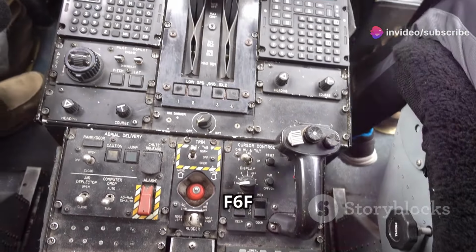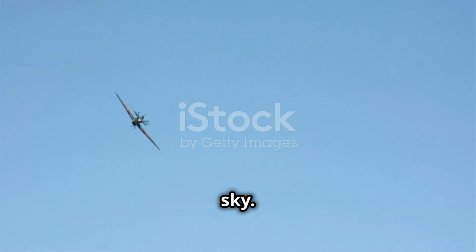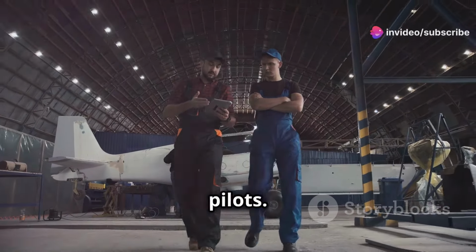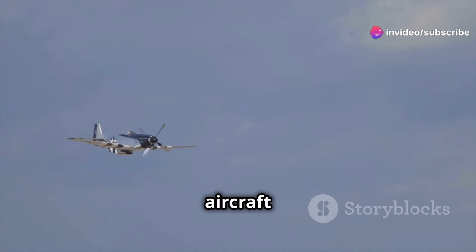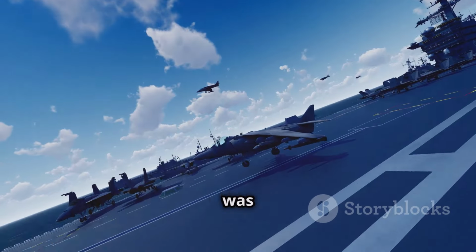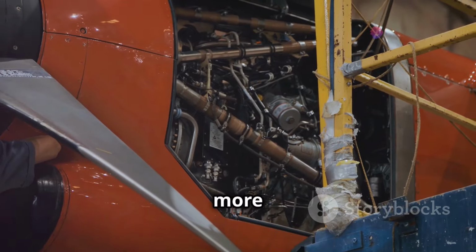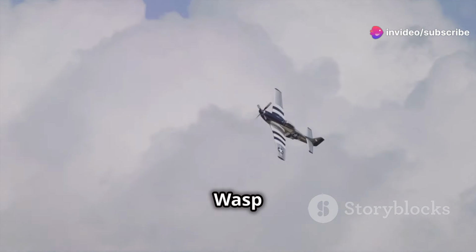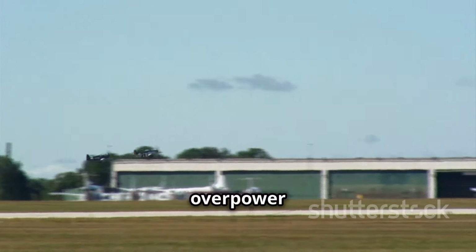The Grumman F6F Hellcat was a masterpiece of engineering. It was designed for one purpose, to be the best fighter in the sky. Grumman engineers listened to combat pilots. They learned from the limitations of the Wildcat. The result was an aircraft built for power, ruggedness, and firepower. The Hellcat was a big, powerful aircraft. It was bigger than the Wildcat. It had a more powerful engine. The Pratt and Whitney R2800 Double Wasp radial engine gave it speed and climb rate. This allowed it to catch and overpower the Zero.